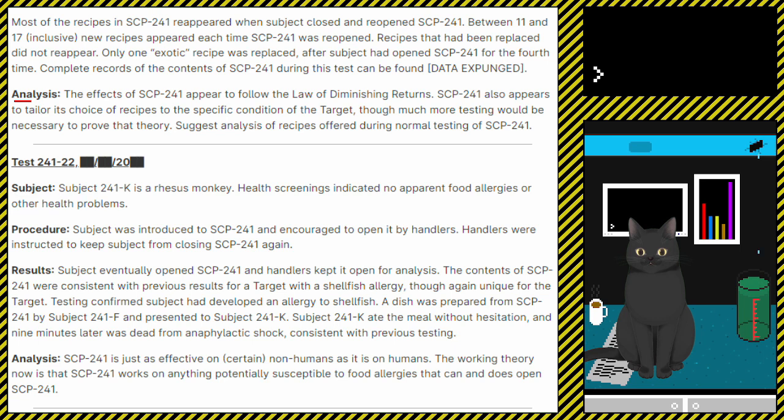Analysis. The effects of SCP-241 appear to follow the law of diminishing returns. SCP-241 also appears to tailor its choice of recipes to the specific condition of the target, though much more testing would be necessary to prove that theory. Suggest analysis of recipes offered during normal testing of SCP-241.